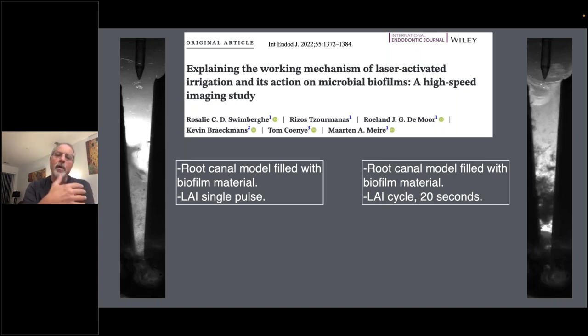This paper is talking about the working mechanism of laser activated irrigation and its action on microbial biofilms. So these are not root canals. These are root canal looking glass structures filled with a kind of gel, which is supposed to be like a biofilm. The laser tip is just above the orifice here, and in the video on the left, you're going to see a single pulse of an erbium laser. What I want you to notice is, as this begins to happen, look what happens down towards the apex of this canal. Bubbles expanding, it collapses. It's already having an effect down towards the apex of this simulated root canal system.